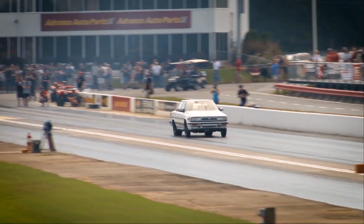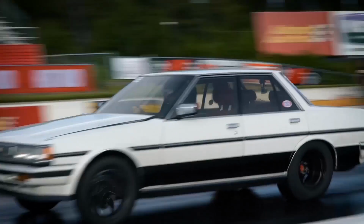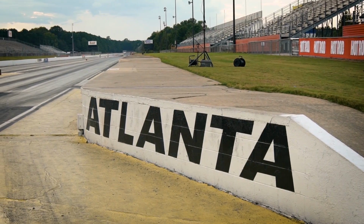For those of you on the live feed that have been asking incessantly about the Barra-powered Toyota, here it comes. Spread the word.